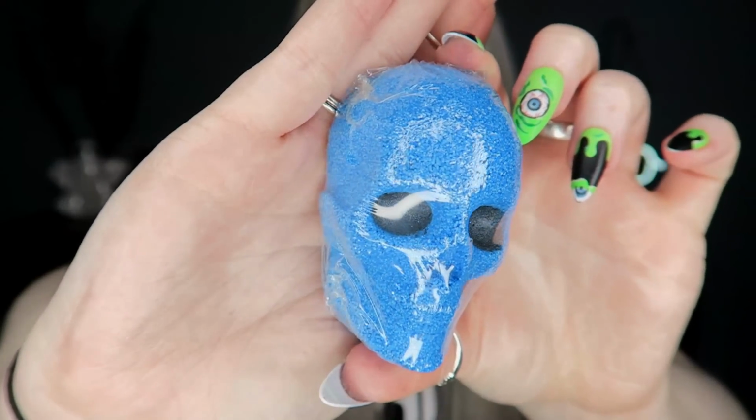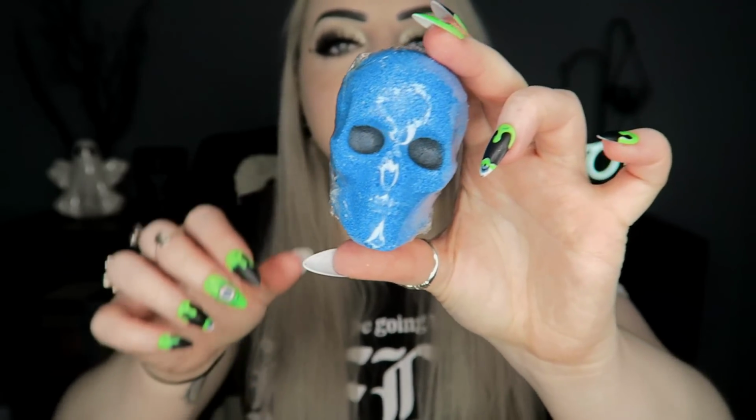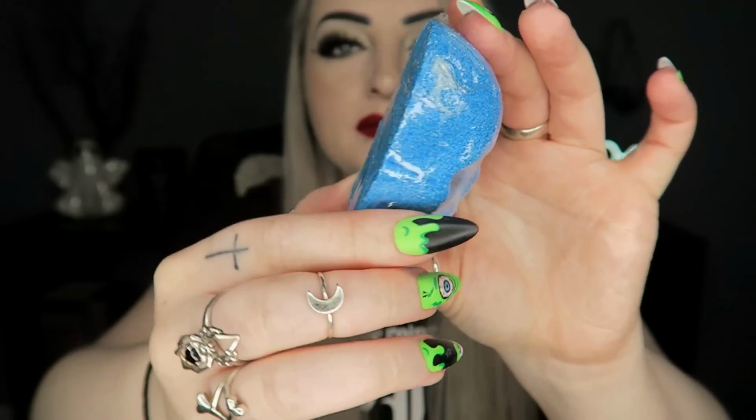And then we have a blue one, which looks like this. And this one is Creed. So is it an aftershave Creed? I think it is. That is a dupe of Creed anyway. So that is our little Lazy Bones gift set.